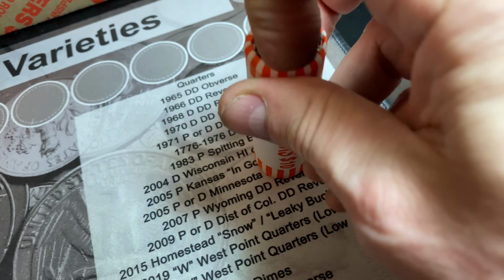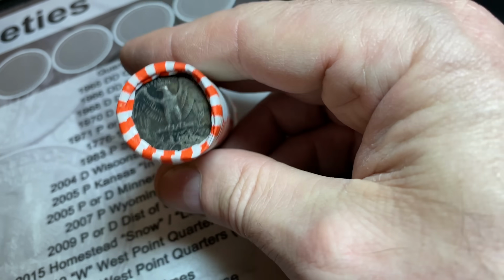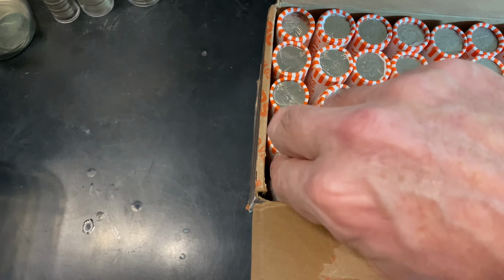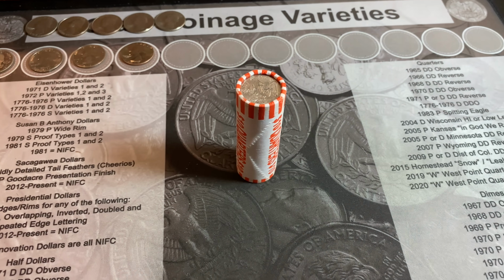It looks like it could be silver. Of course, it just could be damage. Yeah, it could just be damage. But man, if that's a silver ender, that would be nice. We'll know in 4 rolls. In the meantime, let's start hunting. Fingers crossed, we get some goodies.